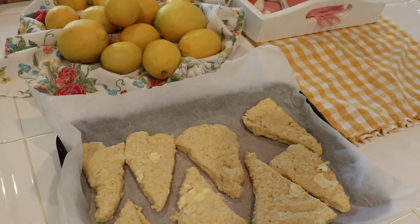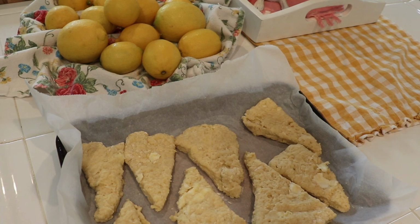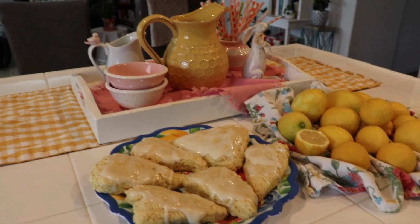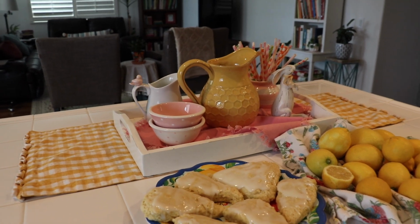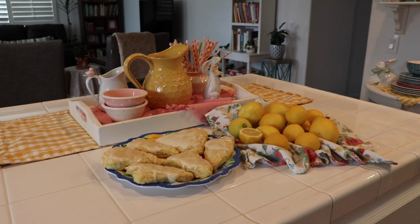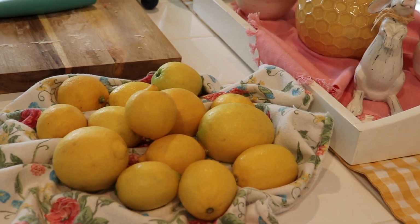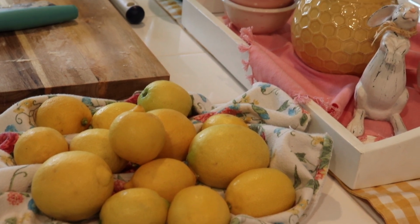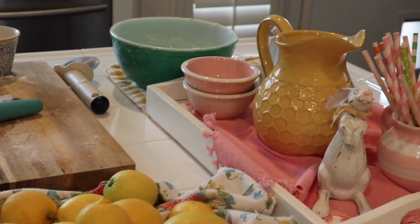And then you're just going to cook them in a 350-degree oven for about 15 minutes. I used the lemons that I zested and juiced them to make a quick icing with just powdered sugar, the juice from the lemon, and also some heavy whipping cream just to get to the consistency that I like, and I poured that over the top.